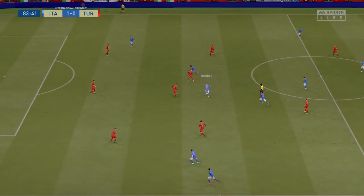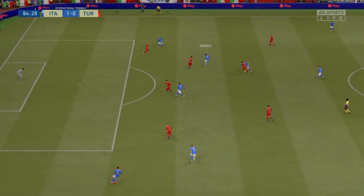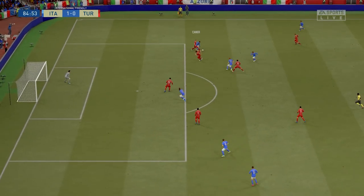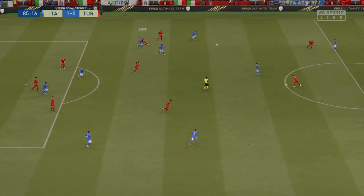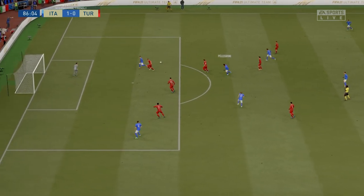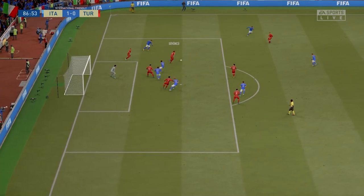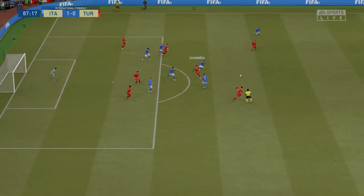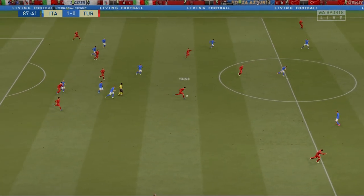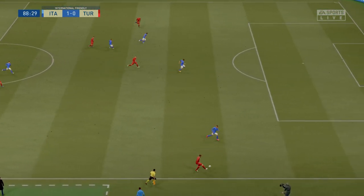Ciro Immobile. Locatelli. Chiesa. Effective challenge. And take it away. Pellegrini. Chiesa. This could finish it. Crucial intervention just then amid impending danger. This might be the perfect counter-attacking opportunity. All hands on deck.